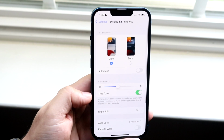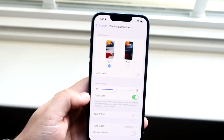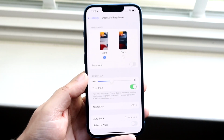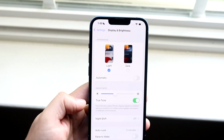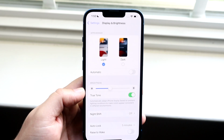And another thing is turning on true tone display. This will make it so it kind of sharpens your display a little bit, and it'll kind of reformat itself to every single lighting condition that you're in. And it's dynamic, so it looks beautiful and makes the panel look so much better. I would highly recommend it. It's pretty much like it warms the display. I think that's the best way to put it.